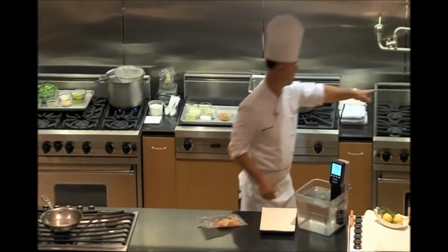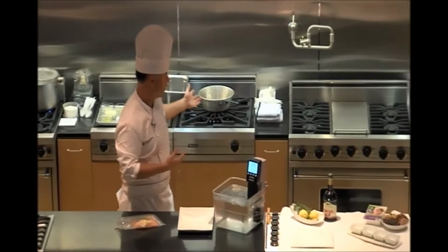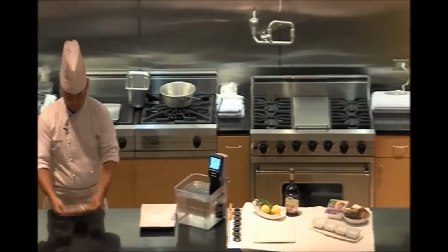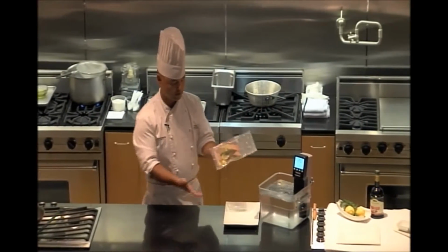How many people have a food saver? I brought mine from home just so you can see how it works. I go to Costco. I spend money when I don't need to and buy all the big box items. But I have my food saver. I have my bags, my food saver bags. So you can see it's pretty simple.